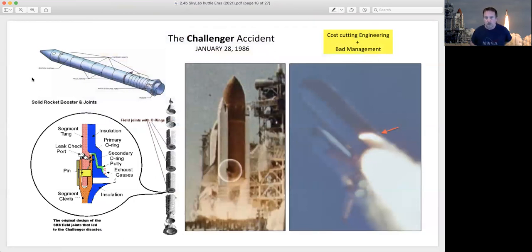So let's talk about that Challenger accident. This happened on January 28, 1986. And if you remember, this is eerily close to January 27 of 1967, which was the fire for Apollo 1. Okay, so the solid rocket boosters failed on the Challenger accident. And this is why, in short.